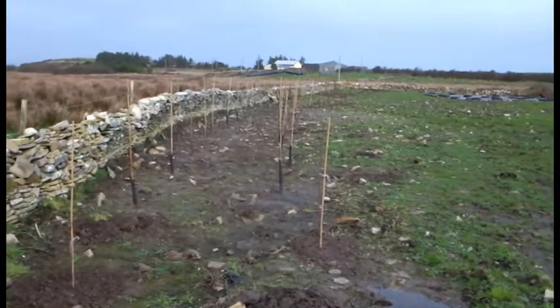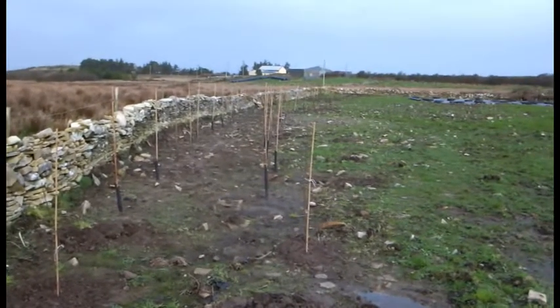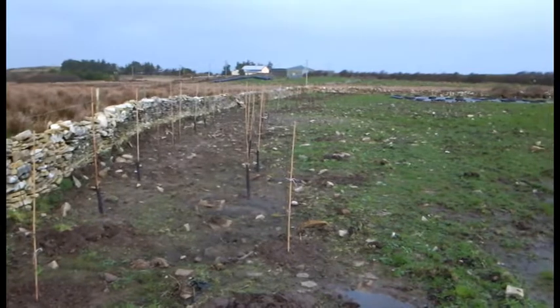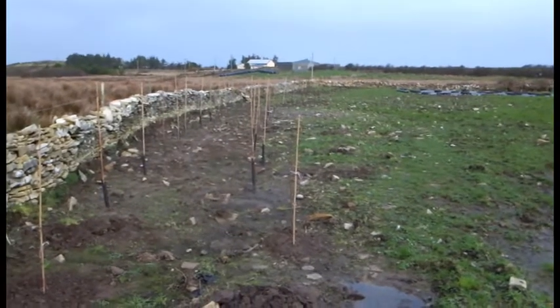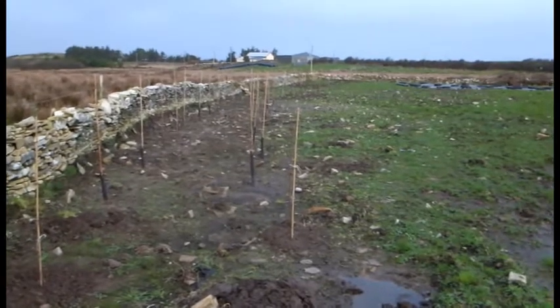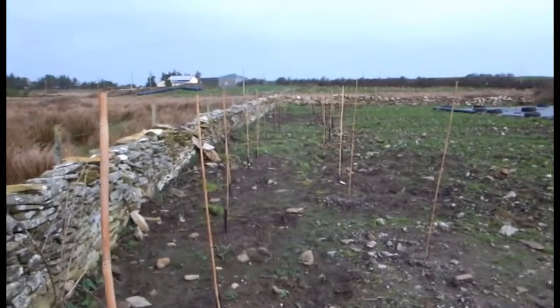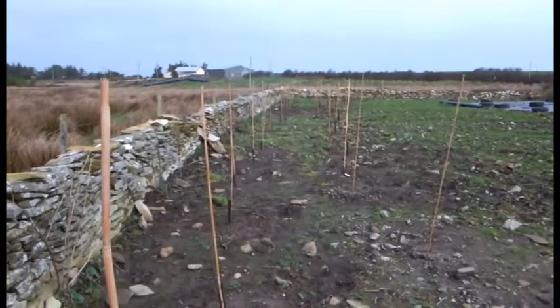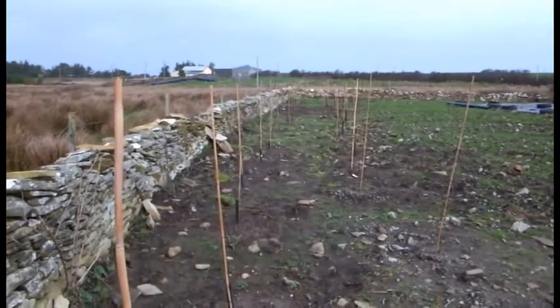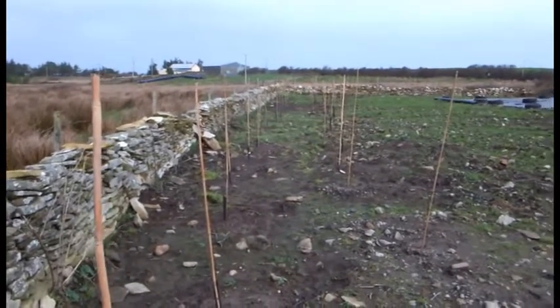It was a challenge, but rather easy to plant all these trees. We bought them as whips, otherwise known as bare root plants. We bought them from a local supplier, Turlock Nurseries near Castlebar in Mayo. We took on the job with a great deal of enthusiasm, and I have to say with an equal amount of apprehension. We'd no experience of planting whips, and certainly not in such large quantities.